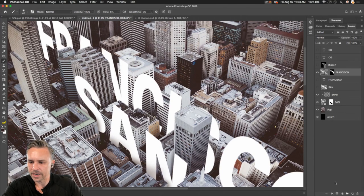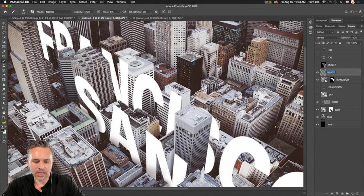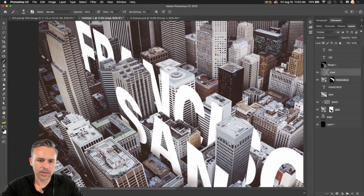So you're learning layer masks, how to make those. You should know how to make those, quite frankly. Clipping masks, right? Clipping that for Francisco as well. Painting accordingly, right? With the appropriate color just along these buildings to give it that nice depth. It's going to be these little things that's going to separate your design, your posters from other people's work. It's going to be these little details.